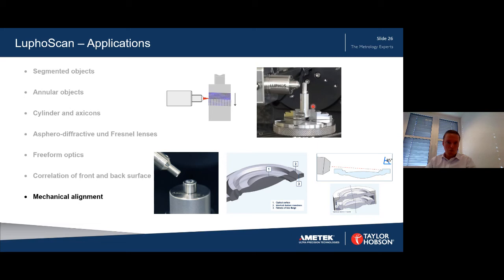This also works for lenses, so we can have so-called interlocks or reference surfaces on the object that can be measured. They can be flats, they can be on the outer diameter, they can be tilted surfaces, so you can measure rings and surfaces, you can get the PV, the centration and tilts, and also the roundness, for example.